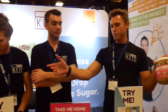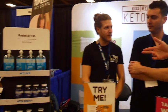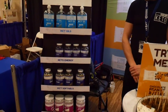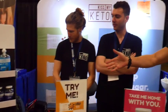Michael and Alex have been working really hard on our bars, which we've just relaunched. And they're delicious, and in peanut butter. And then we also have a pure C8 MCT oil. We have Keto Energy, which is the C8 oil in a capsule with caffeine and L-theanine, soft gels, and exogenous ketones.